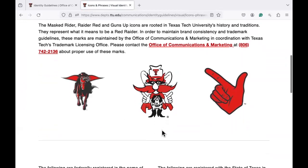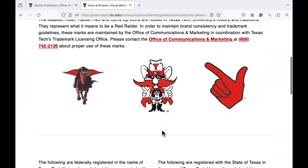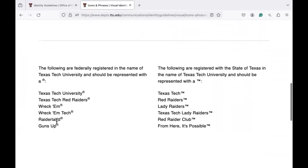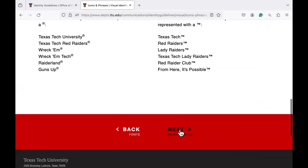Here are some of the icons that they allow people to use, but you've got to have that little registered mark or trademark as they have said. And this is a list of things that need the circle R, the registered mark. These are the things that need to have the trademark. And if you say any of these particular things, like if you say Raiderland, you need to put a circle R if you're actually going to be in compliance.